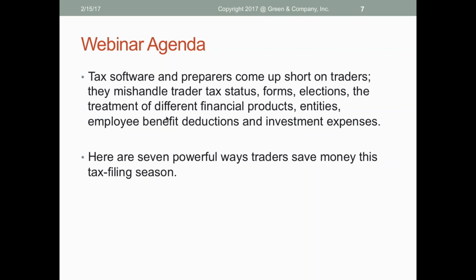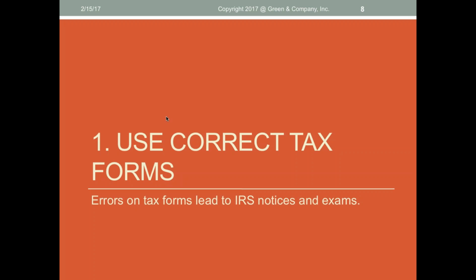So we're going to cover the forms, the elections, the tax treatment of different financial products, entities, employee benefit deductions like health and retirement, and if you don't have trader tax status, investment expenses. So let's talk about these 7 powerful ways. Step number 1, you've got to use the correct tax form, folks.